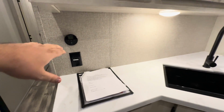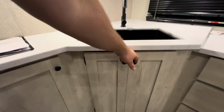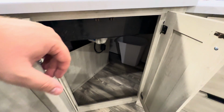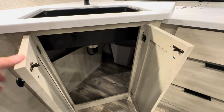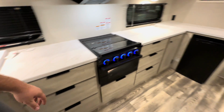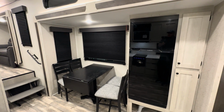Another outlet, a control for your heat and your AC. And then underneath the sink, you have access to your plumbing. And plenty of countertop space. That'd make an awful counter, but you got plenty of storage space right there. Flip it around, big old slide. This thing is a big boy.